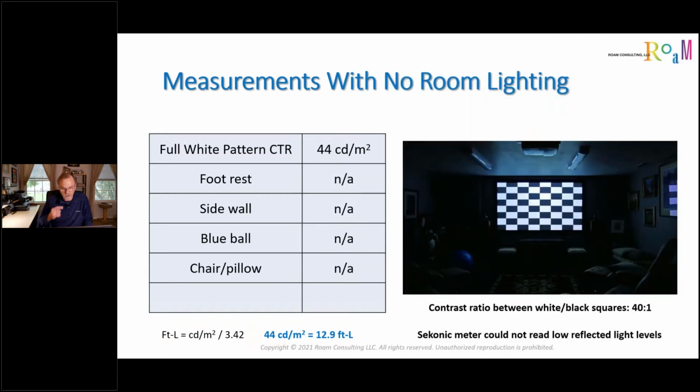So when I drop all the lights off, I'm seeing contrast ratio changing now to 40 to 1, which is a heck of a lot better. It's not immersive, but it's halfway there. And now we're seeing 12.9 foot lamberts off the screen.